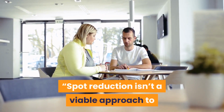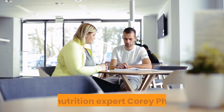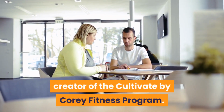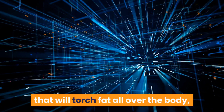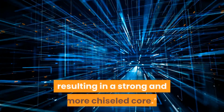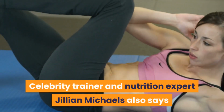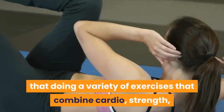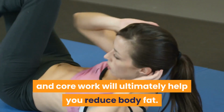Spot reduction isn't a viable approach to losing belly fat, explains fitness trainer and nutrition expert Corey Phelps, creator of the Cultivate by Corey fitness program. But there are some great core-focused exercises that will torch fat all over the body, resulting in a strong and more chiseled core. Celebrity trainer and nutrition expert Jillian Michaels also says that doing a variety of exercises that combine cardio, strength, and core work will ultimately help you reduce body fat.